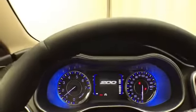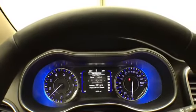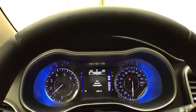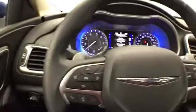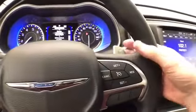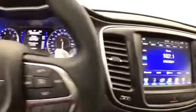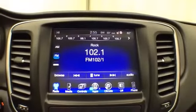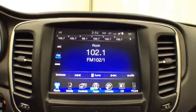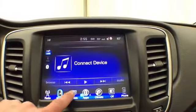Large, easy to read ice blue gauges with driver information system, as well as customizable dash, all controlled by buttons on the steering wheel. Cruise control. Paddle shifters for the 9-speed automatic transmission when it is put into sport mode. Very large 8.4-inch touchscreen infotainment system for radio. It's also satellite radio capable. You can connect various media devices.